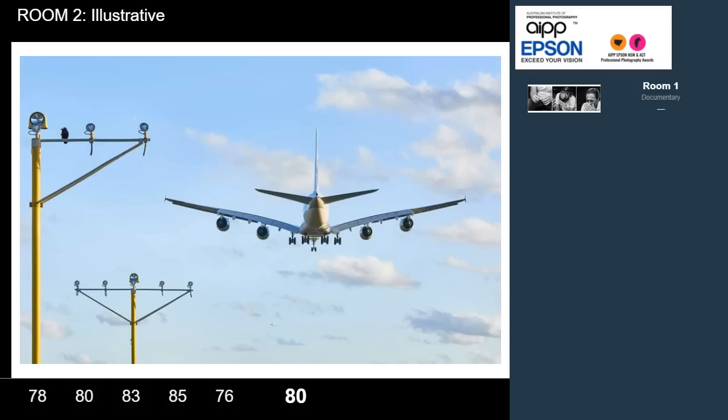Sorry, that's fine. Yeah, okay, we're there. So, thanks, judges. Print scores 82, gone up a couple of points. A silver award. That's terrific. Thanks.